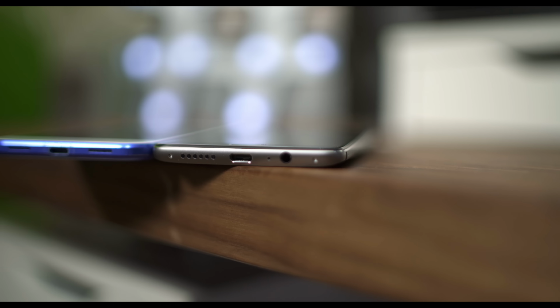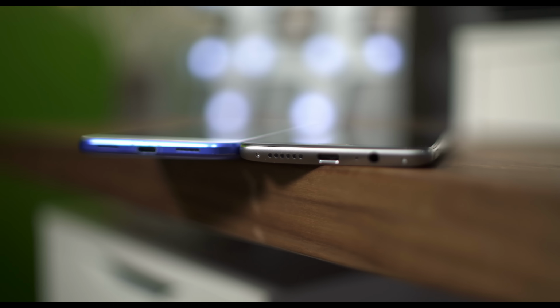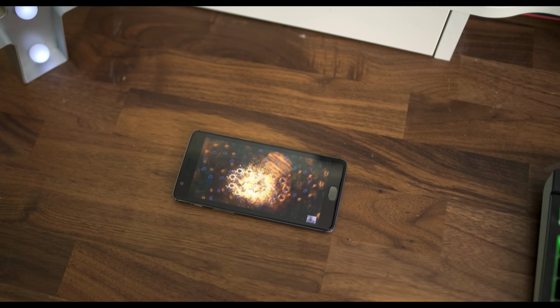Now both devices do have bottom-facing speakers. The Pixel XL does have 2 speakers, while the OnePlus 3T just has the 1 speaker. Regardless, they're towards the bottom, your hand covers them up, and they become muffled when you're playing games or holding your phone in the landscape orientation. Both phones' speakers become held up a little bit and a lot of the sound becomes muffled. But as far as which one sounds better, which one gets louder, I'll let you guys be the judge. I'm gonna play the same thing with the volume all the way up. Let me know what you think down below.